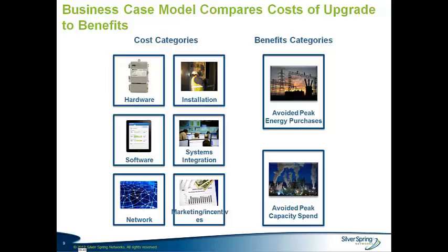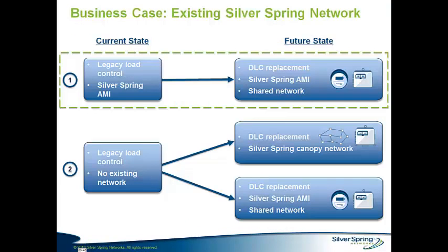Like Tim mentioned, we've built a model that leverages industry benchmarks that we've culled from working with customers on business cases in each of these categories to arrive at some typical business case scenarios. The scenario we're going to focus on today is scenario number 1 here, and that'll be for a customer that already has a Silver Spring network deployed across their service territory, who's looking to leverage that network to simultaneously run AMI or other current smart grid applications with a new load control network. The most work we've done with customers has been in this category, so this is where we'll focus.